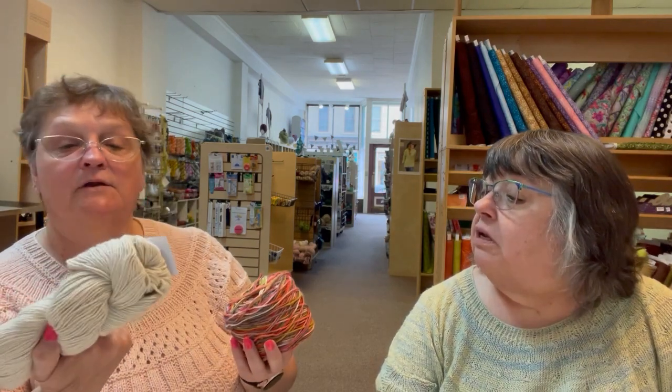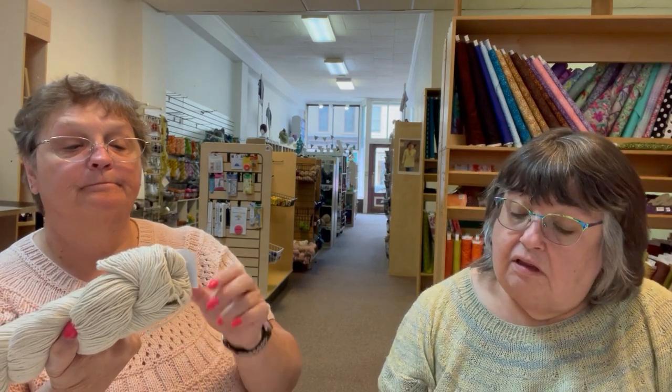But this I know is going to be striped with this. And then it's going to be a t-shirt. Because, yeah, it's a cotton. Is that worsted weight? It's kind of DK. Oh, is it? DK. You'd probably be able to use like a size 7 needle though. Yeah.